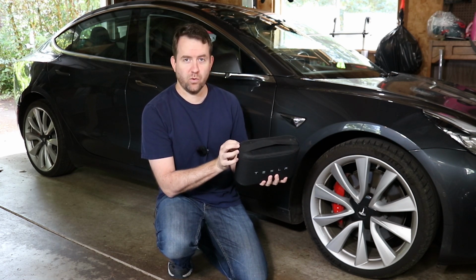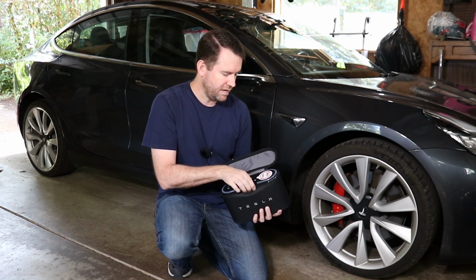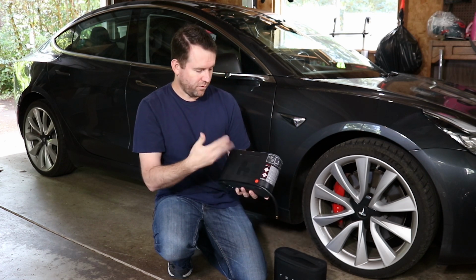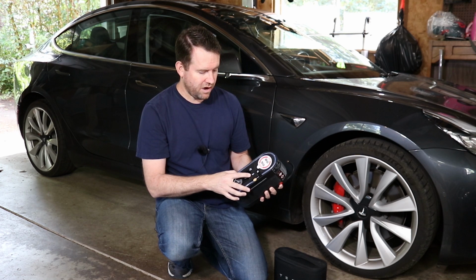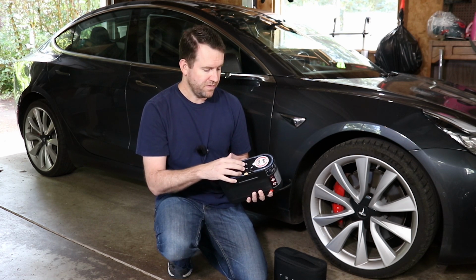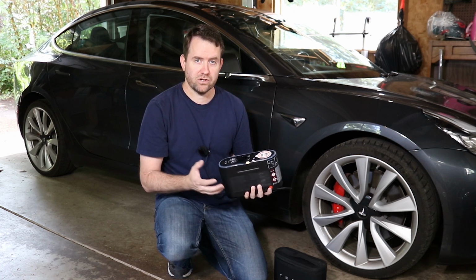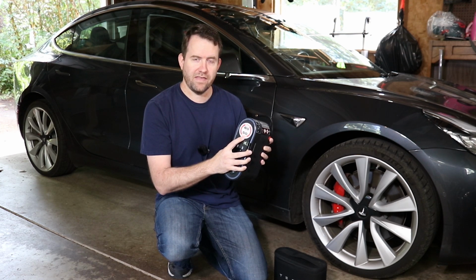Now, this is the official one from Tesla. It costs $80. I'll have a link down below if you want to take a look at it. But basically, this is a kit that plugs into your 12-volt cigarette lighter adapter. And then this can inflate your car's tire, or you can use this special goo that comes out of this canister to actually fix and repair a flat tire of a certain size. And then once it's repaired, you shouldn't drive more than 50 miles an hour on that repaired tire.